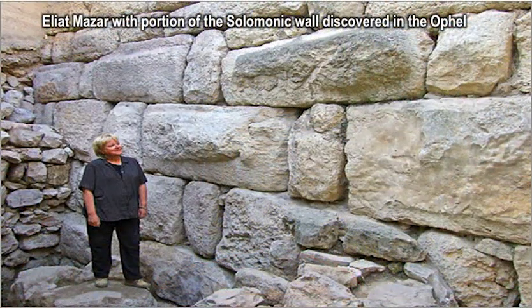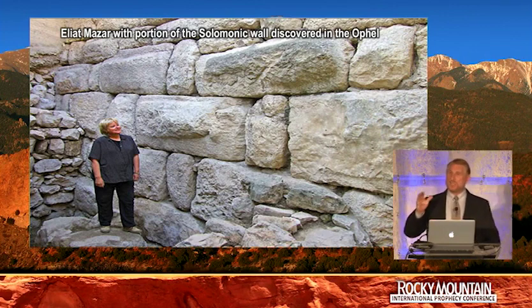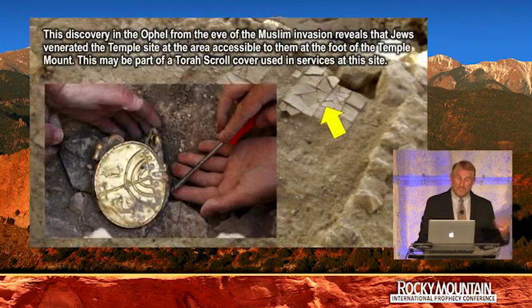Eilat Mazar, granddaughter of Benjamin Mazar, who did the excavations around the Temple Mount, found the Solomonic Wall in the Ophel, not the City of David, in the Ophel. This is the extension wall that Solomon created to enclose part of Jerusalem and the Temple Mount.